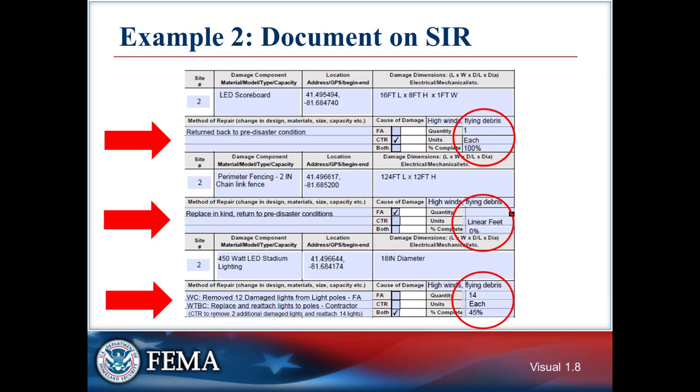For the purposes of the site inspection, the site inspector will enter the stadium lighting as a component on the site inspection report and ask the applicant to estimate the percentage completed at the time of inspection. As a site inspector, you can rely on the applicant's estimates of the percent complete for each component and for the overall percent complete for the facility. You do not need to estimate these yourself.